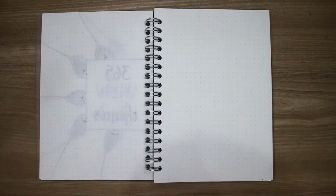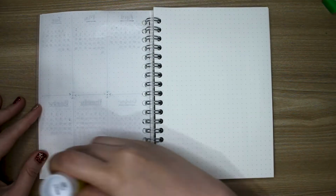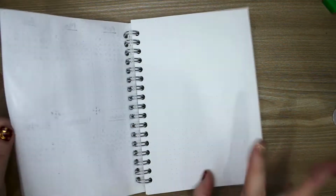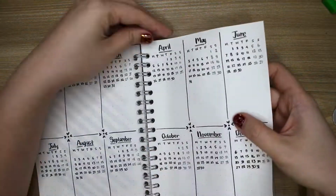Here's what I don't like about this notebook. Even though the quality of the paper is quite good, even better than most notebooks I found in the market, some ink still managed to seep through the page sometimes, so I have to glue the next page together.